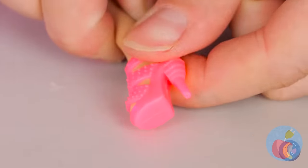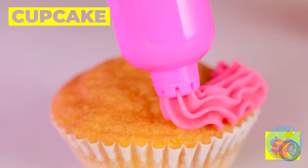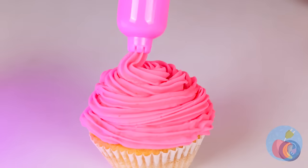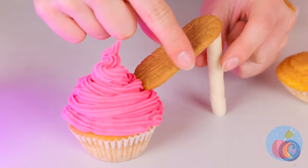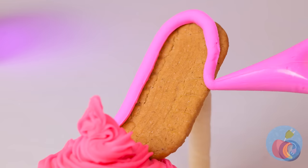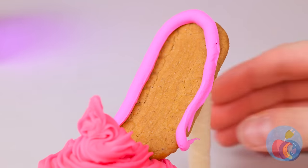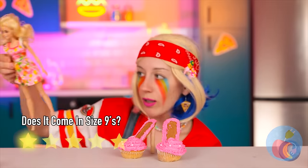Great shoes. Can we borrow them? In fact, it's got such a nice look. Maybe our cupcake should try it. Just don't forget the number one rule. Shoes always come in pairs.